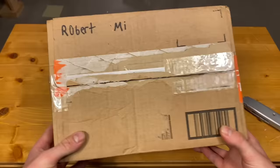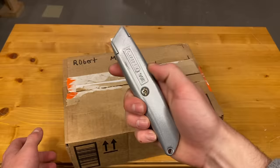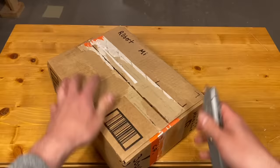So this next box comes from a guy named Robert, and he's from Michigan. I have no idea what the contents of this box is, but there's an easy way to find out.